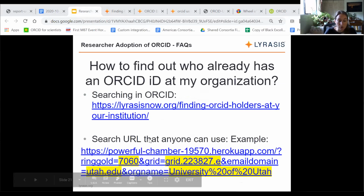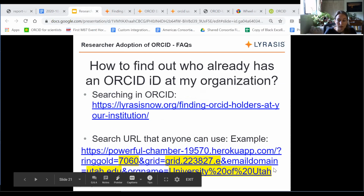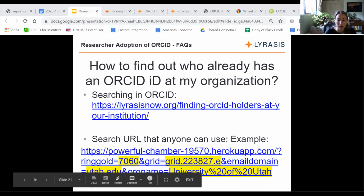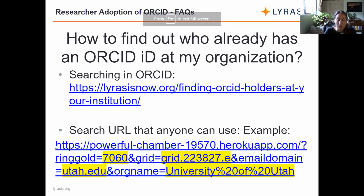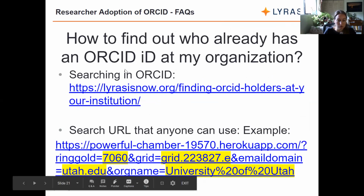But also I want to point out that we now have, and I can share this link with you all, the UK ORCID Consortium was kind enough to create a search tool interface for finding this kind of information, like who already has an ORCID ID at my organization.